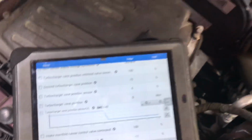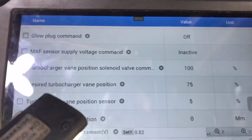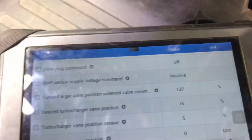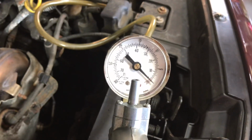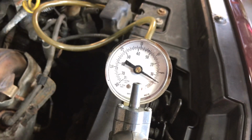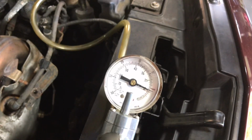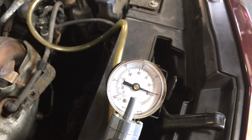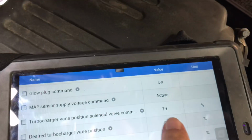Right, check the vacuum supply. We're now connected into that solenoid valve. You can see there, or the outtake. So the turbocharger vane position solenoid, which that is, it's looking for 100%. So when Roddy starts the car, we should get immediately 30 inches of vacuum. So go for it, Roddy. That's slow to build up. Very slow, so you can see that's looking for 79%.